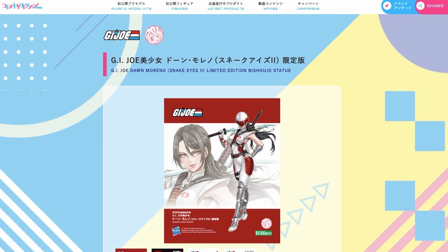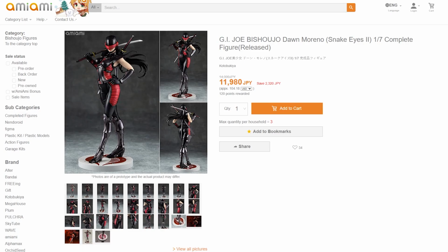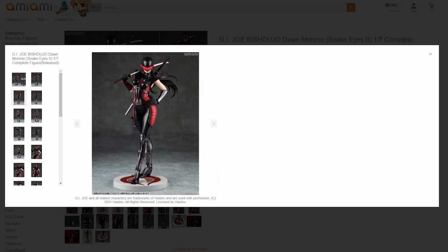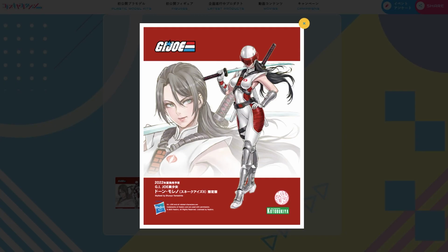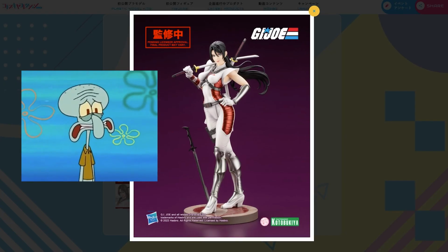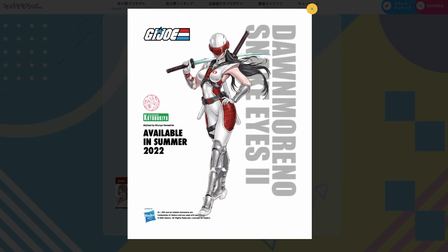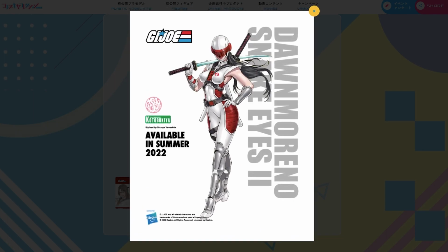Another Hasbro property, we have a limited edition of Snake Eyes 2 from G.I. Joe. The regular version is already out and it's in black, but as far as I can tell, you couldn't take off the helmet. With the new one, I guess you can, and oh no, she's hot. I don't want to get this figure because I wasn't a G.I. Joe kid, but I guess I'm still a kid on the inside. Like, oh, somebody please help me decide on this one.